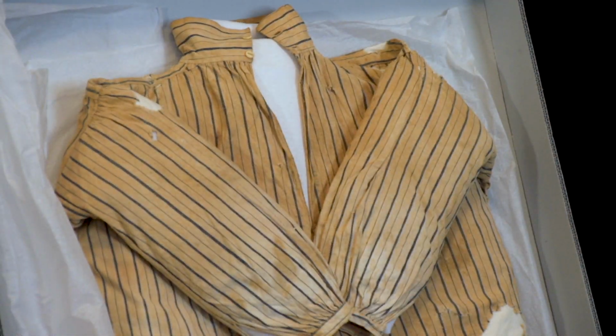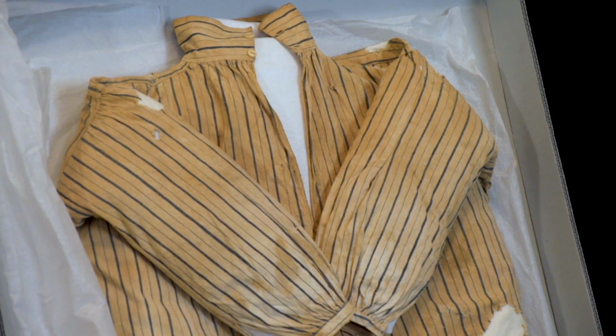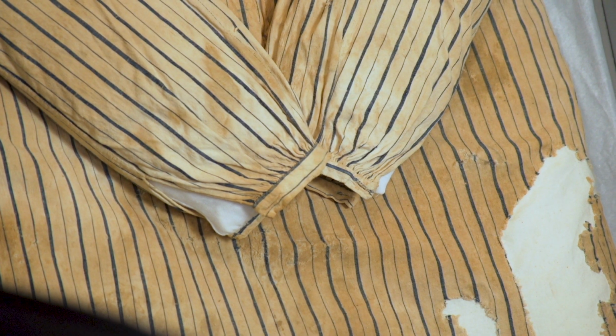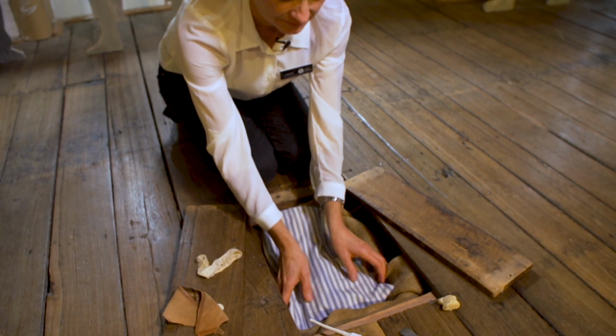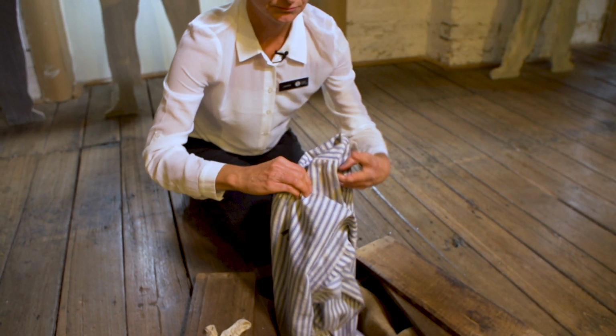One of the most important objects we found under the floor was a real convict shirt, which we know was from the convict period, so it's a primary source. We then used the primary source to help make this reproduction, or secondary source, which you can handle. The original is too delicate to have on display.